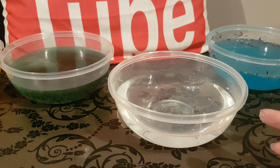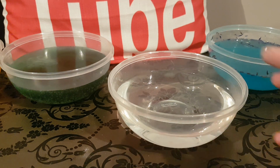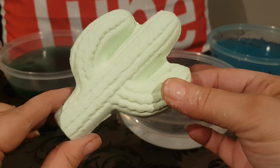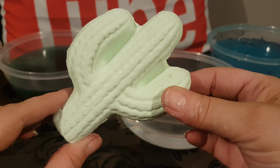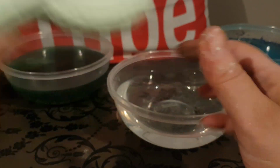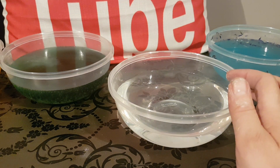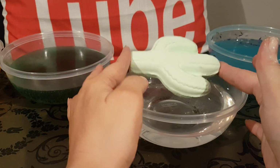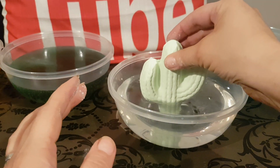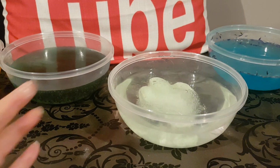I don't know what green tea smells like, to be really honest, but I love the smell of this one. It's fresh, it's clean, it smells really good. Not overpowering. Really nice. Shall we go ahead and drop it in? Let's.